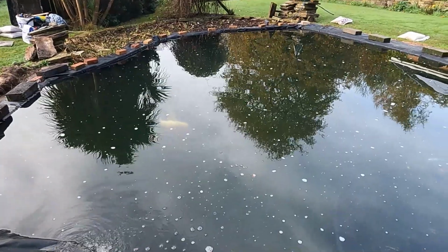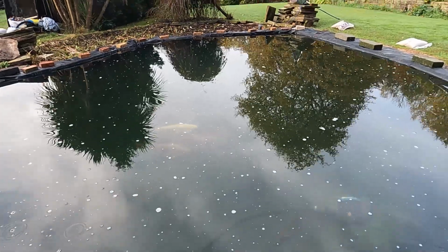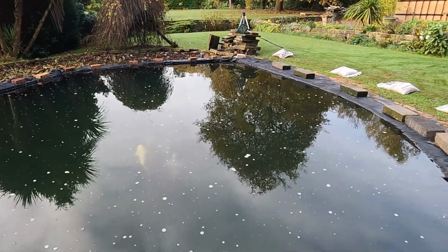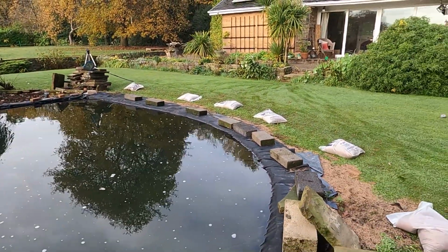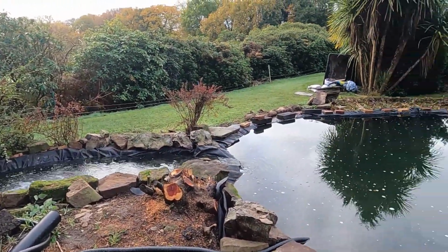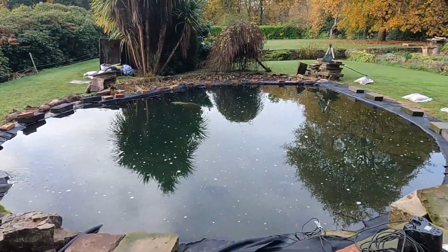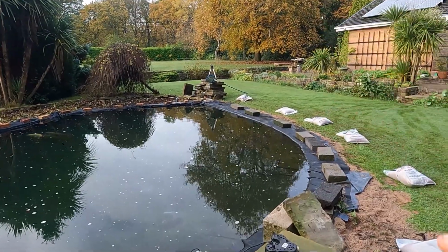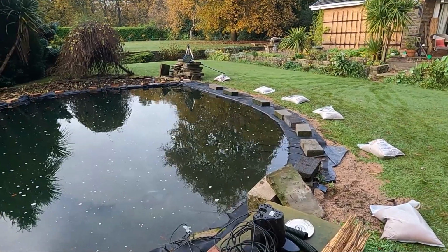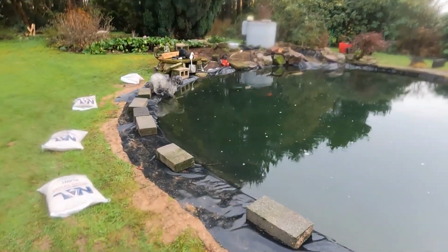Fish look happy enough. You can see them a lot better this morning. Water's started to clear. So the plan for today is to finish off the waterfall section, get the extra pieces of stone in there, get them cemented in. Then we're going to start moving all these big heavy slabs back into position around the edge, and as best we can pack it up where it might be a little bit low.